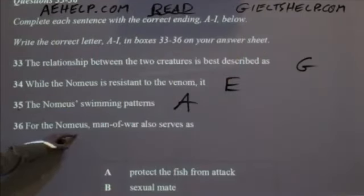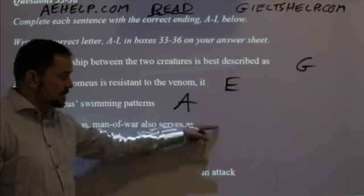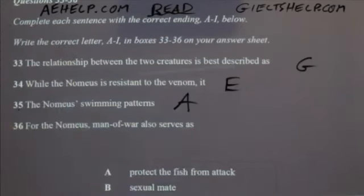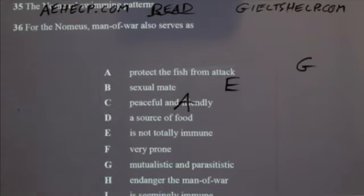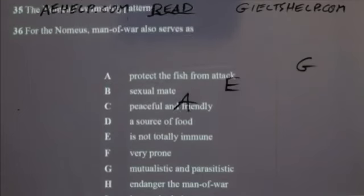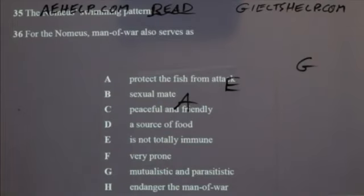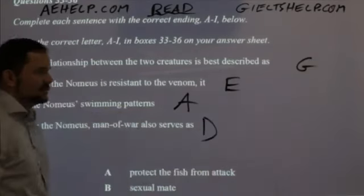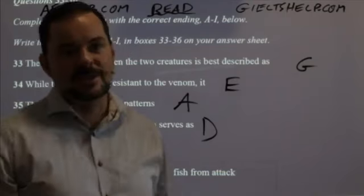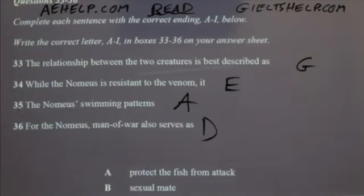For the nombius, manivore also serves as a food source because it eats it. It eats the tentacles sometimes. Sexual mate? No, that would be pretty weird. Peaceful and friendly doesn't, maybe not. Oh, hey, a source of food. There it is. A source of food. So for the nomius, yeah, they both serve as food for each other, right? Depending on the situation. One day one eats one, the other day the other eats the other, right? So that was the parasitic part of their relationship. So really an interesting read here and passage.